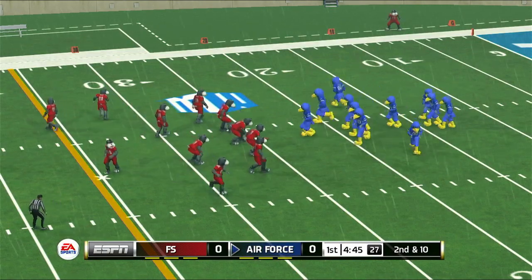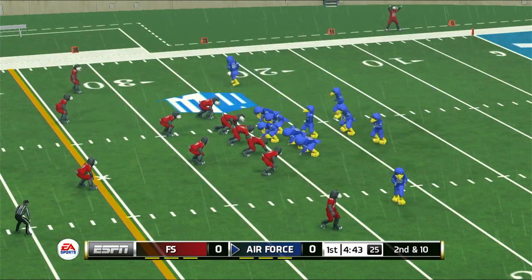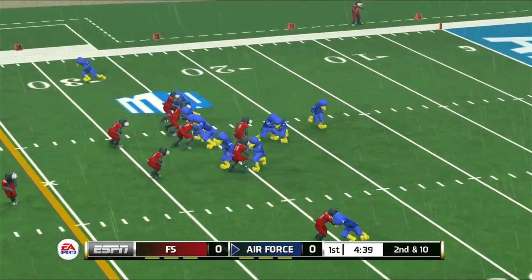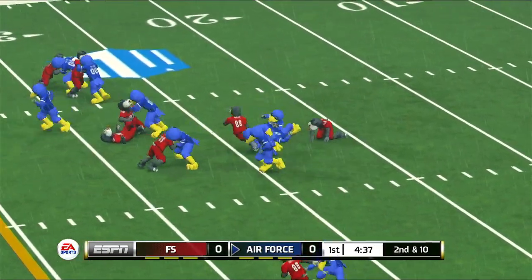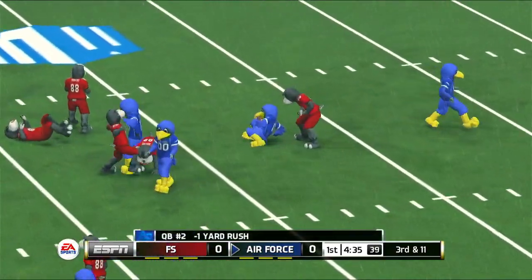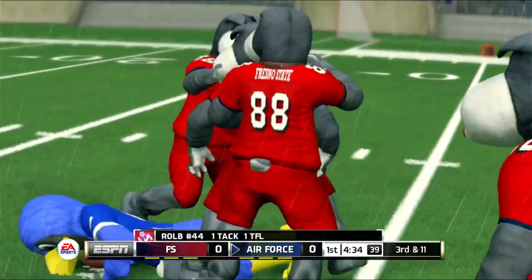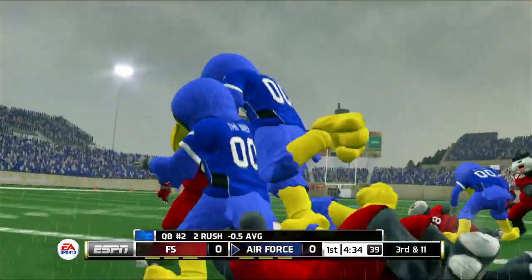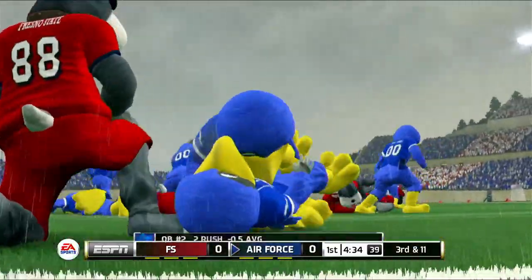It's second and 10. Ball on the 25. He's tackled at the 24. The quarterback tried to do a little too much by himself. Hey, maybe next time he'll get it out to the back so he can do something with it. That makes it third and 11.